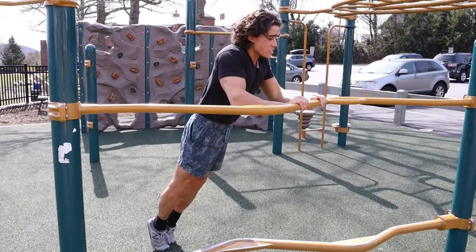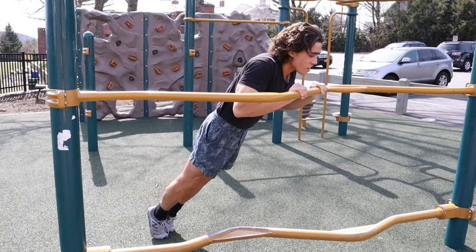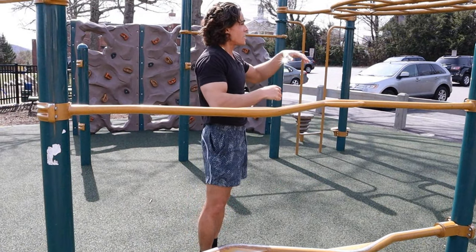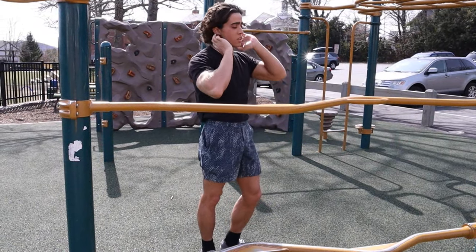A general rep range, you want to do 15 to 20 reps for each muscle throughout the exercise, period. So if you do 10 extensions, try to do 10 presses. If you do like 12 pull-ups, try to do 8 of the assisted rows.